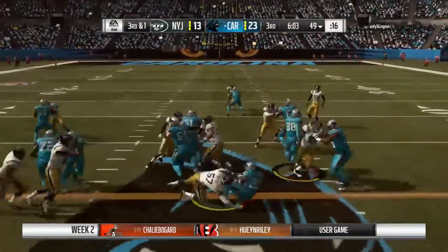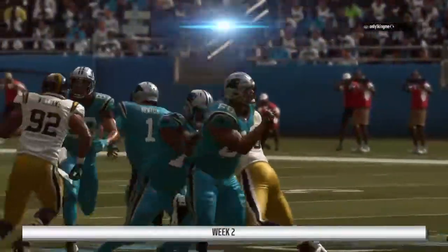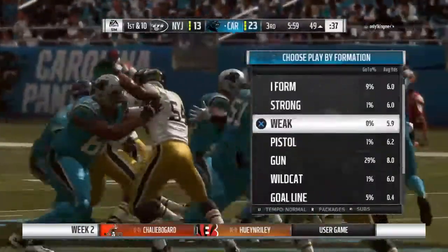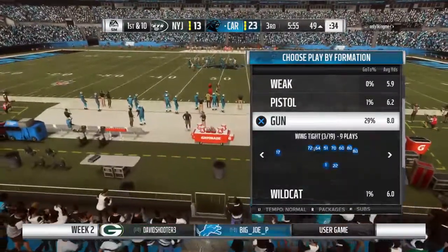Now we give to Taylor. And he's got the first down yardage as he takes it down to the 49. They only get 2 there, but on 3rd and 1, that's all they needed to keep the drive going.